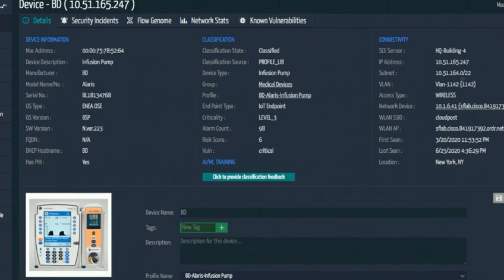And as assets move around, if they switch different APs and SSIDs, we're going to track all of that. As you know, we grouped this device. This infusion pump was put into the medical device group, and specifically it was an Alaris infusion pump. We're also tracking risk level information that I'll show a little bit later in the demonstration. But you see we're tracking specific security incidents with this device. We've got 98 incidents with this device. It's got an overall risk score of 6. So what we've done is assembled a lot of information about this asset for you.